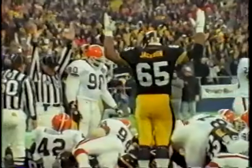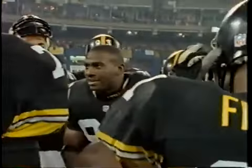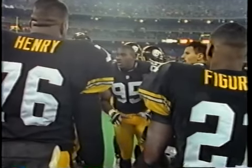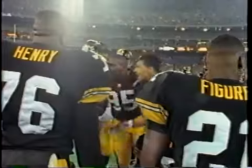To give to Foster, he goes up over the top. Does he break the plane of the goal line? The answer is yes. Steeler touchdown. Barry Foster. Oh, boy, is this Steeler offense clicking. Do not take these guys lightly. Turn the game up. Let's go out there and let's do what we've been doing all day. They don't beat us if we don't give them help, all right?